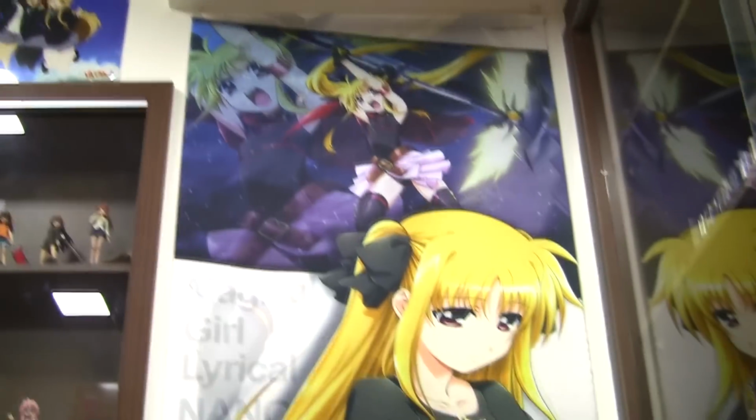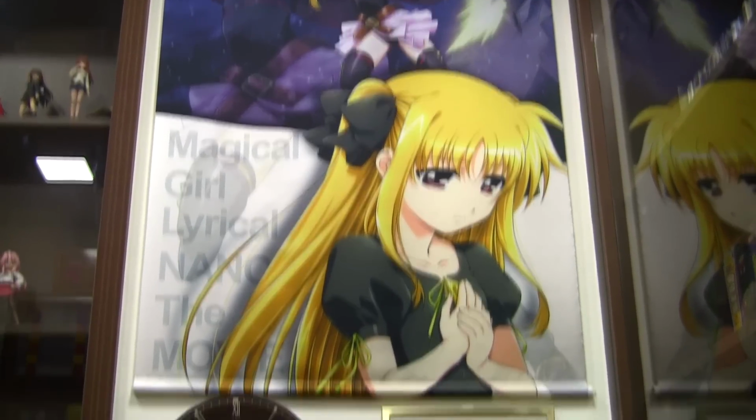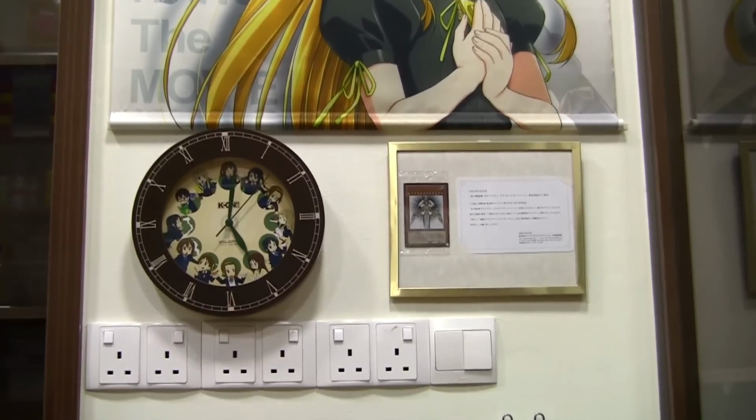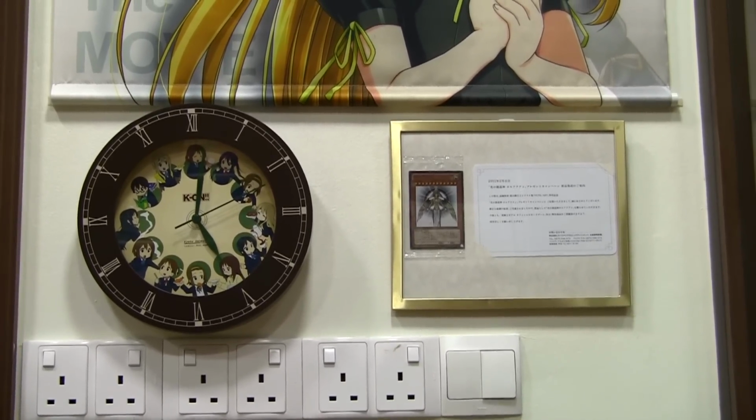Above are a couple of K-On! posters, and here is the Comiket exclusive Fate wall scroll, which is one of the nicest Fate wall scrolls I've ever seen. Below that is the KyoAni store exclusive K-On! voice clock that I've been using for many years, and my framed Horakhty Yu-Gi-Oh! card.